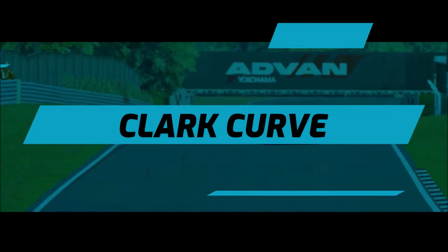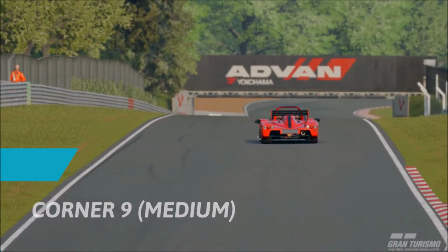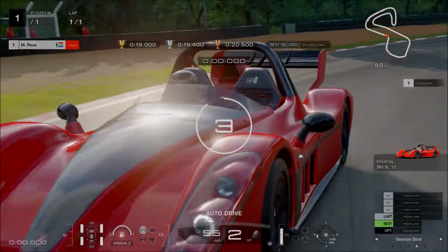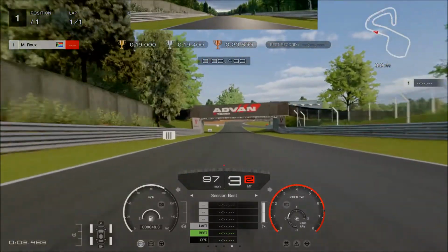Welcoming Sector 4, Clark Curve, Corner 9, the last corner. If I had to give it a name, I would call it the Big Dipper, because every time I take the corner correctly, I can feel my stomach going up, slight pause, and then back down. That's just the type of groove I have when I'm dialed in for this corner.